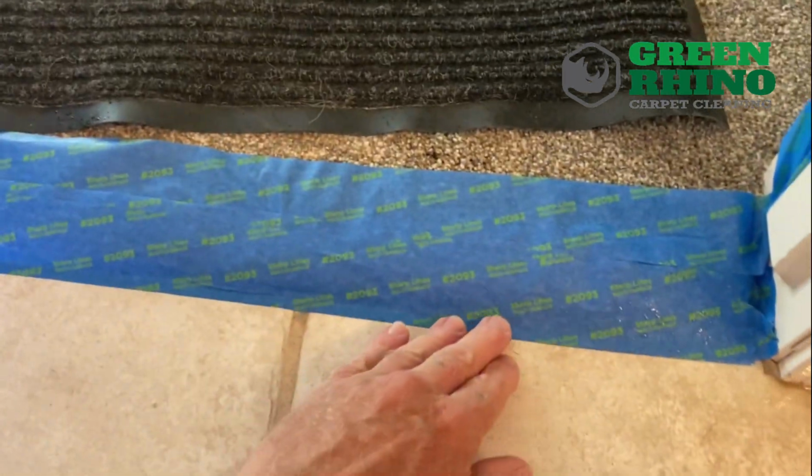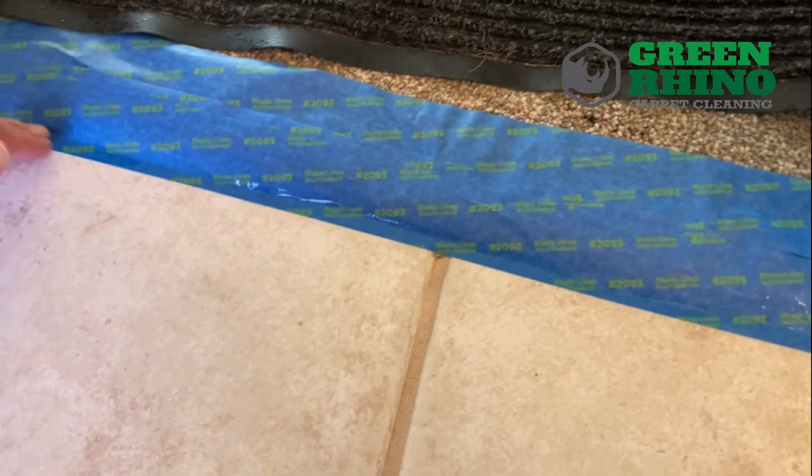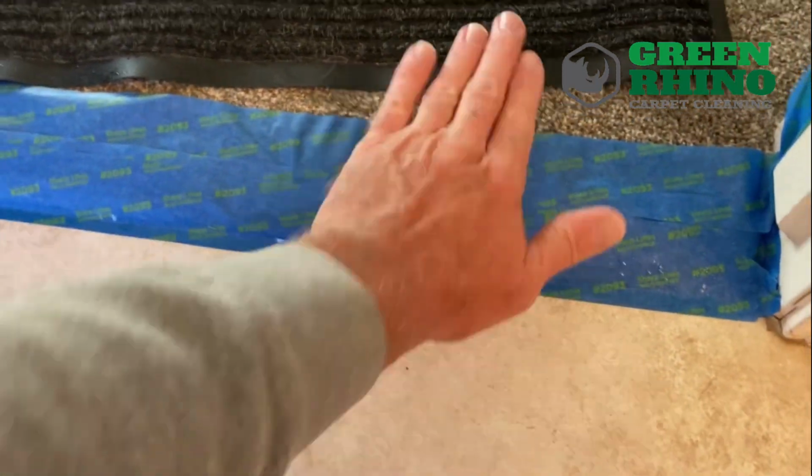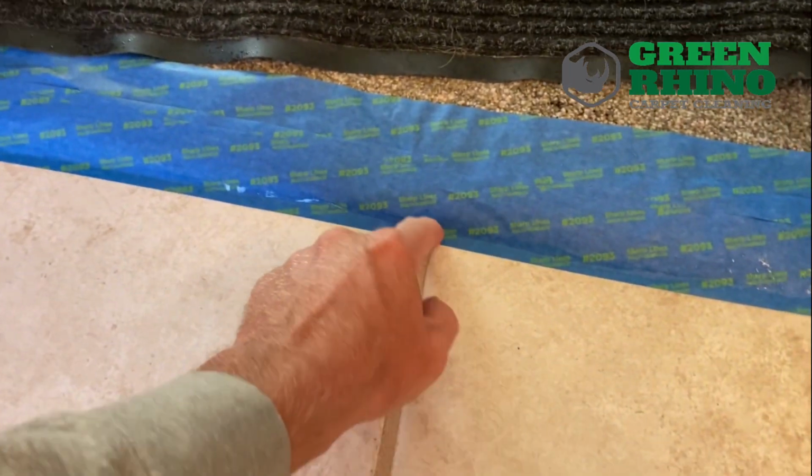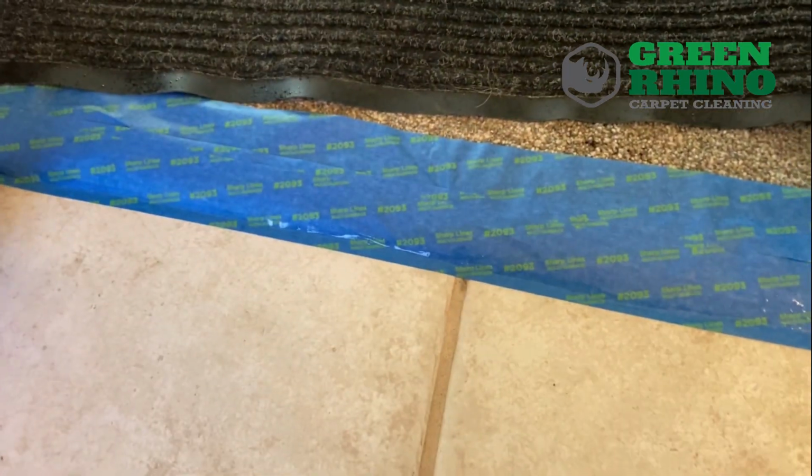So when you're taping off the transitions, make sure it's taped off all the way down on the tile, or else the solution will seep underneath it. It helps prevent that. And pull that back and do a little detail work at the end. That's the best way.